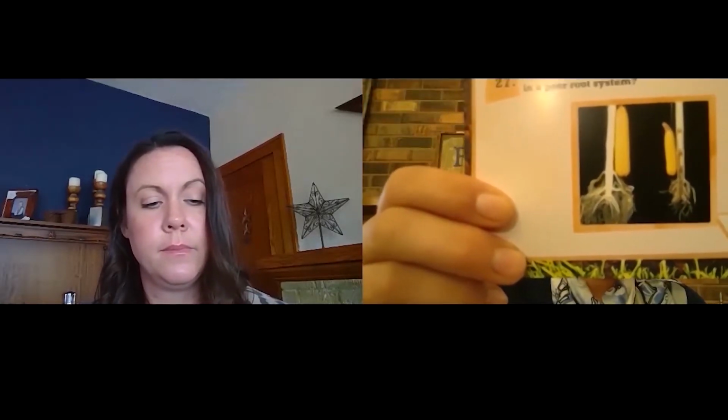What happens if there's not enough potassium in the soil? Well, sometimes the edges of their leaves will turn yellow, and they might even start to turn brown and die, just like this plant. Sometimes, though, the plant can't produce a very good fruit. You can see the comparison here with the plant that didn't have enough potassium, how small that corn is.